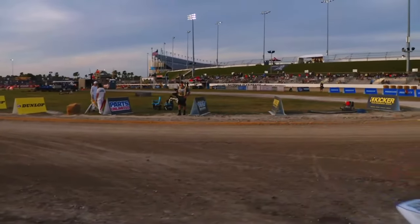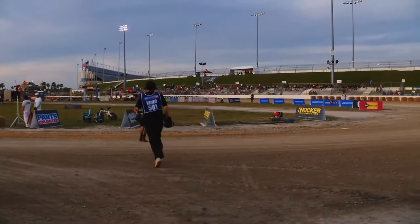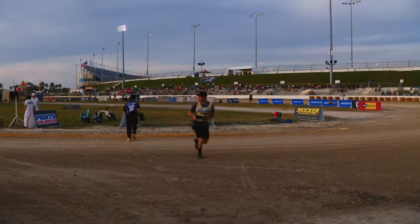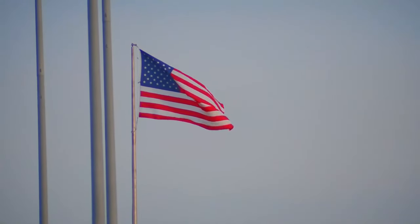Oh, his chain's off that motorcycle right there. Tough break for the freight train. So that is it for qualifying for the Super Twins. Up next should be the Royal Enfield Build Train Race Program. They'll be coming out in just a moment.